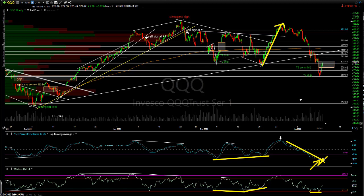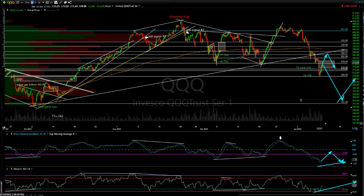This PPO is heading lower. So what we could see, maybe it'll set up divergence a little bit down the road. Maybe we go up a little more. Maybe we don't. We drop. But if we go to my T5, maybe it works out something like that and we get divergence there. And then I cover and reverse for maybe a long-term trade. But I don't know. I'll tell you my thoughts if and when we get there.